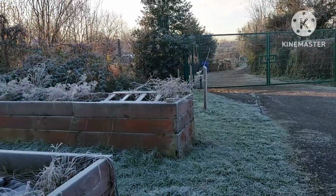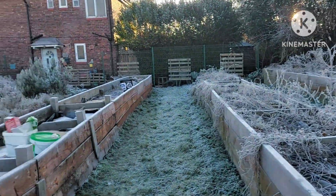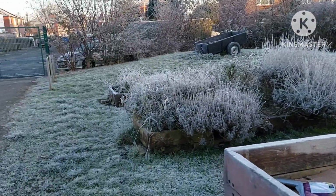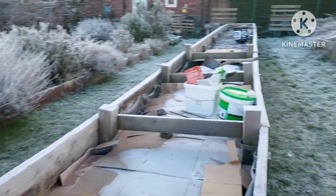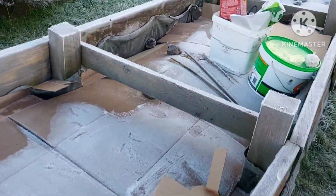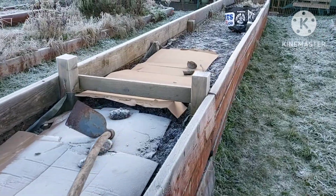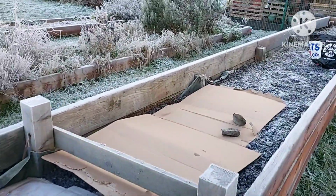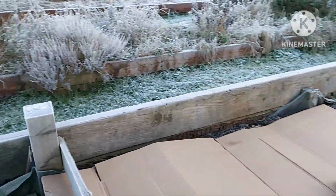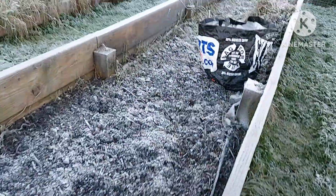-3 last night. Not sure what temperature it is this morning, but you can see very clearly hard frost. And I thought I'd better get down here. I've been coming down every so often. It's been almost 2 weeks since I got this allotment raised bed, and I've been slowly clearing bit by bit.